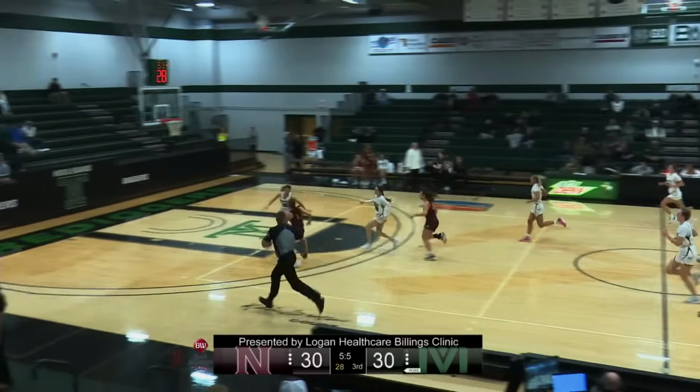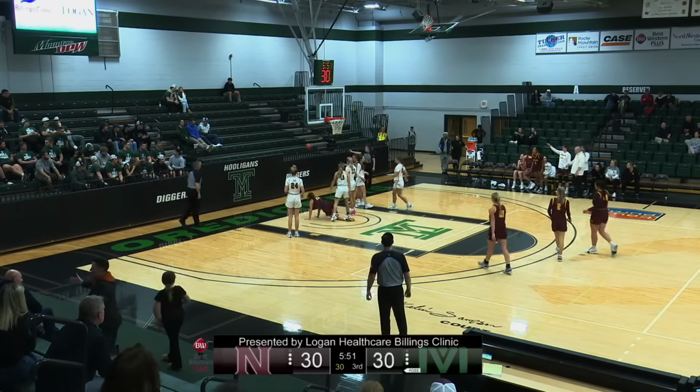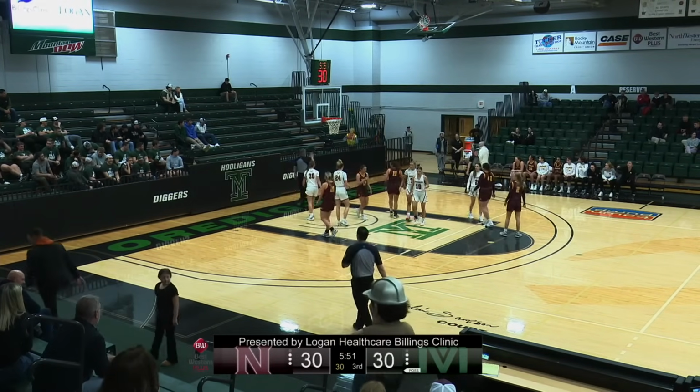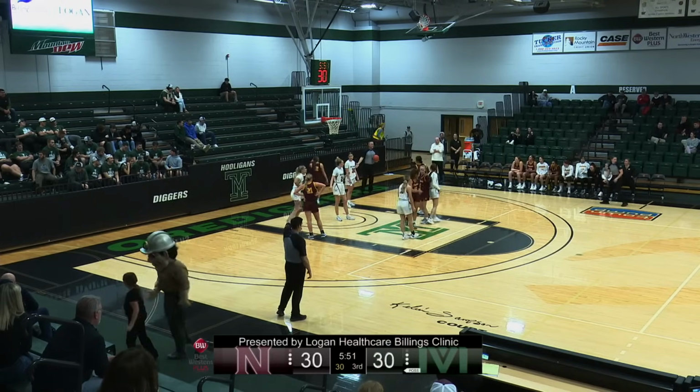Skylights in transition. Down the floor, Van Blaricom. Right hand, shot no good. It goes out of bounds, and that will remain Northern basketball. Good transition defense by Montana Tech's women that time to stop the layup.